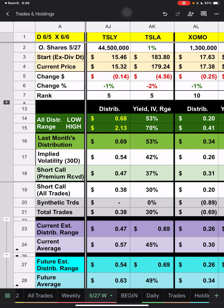Tesla here, outstanding shares have increased by 1%. Tesla is doing better. It's only down 1%, while Tesla is down 2%, but they both are ranking number 5. Now, the data here, as far as their distributions, is adjusted due to the reverse split. So they didn't actually pay $2.13, that's just because of the reverse split. They actually paid 68 cents, and that was 2 months ago, I believe. So you see the range there, 68 cents to $2.13, with last month's distribution being 69 cents. Based on current IV, 54 cents, and based on short call premium, 47 cents. So for the future estimated distribution range, we're looking at 54 to 69 cents, or an average of 63 cents.